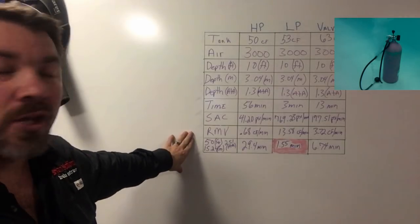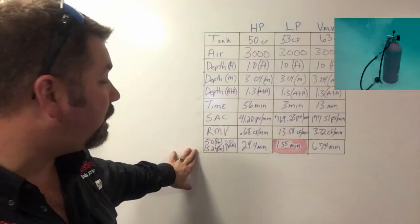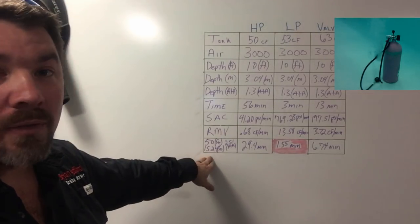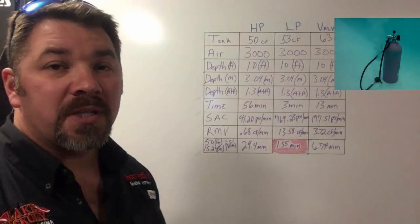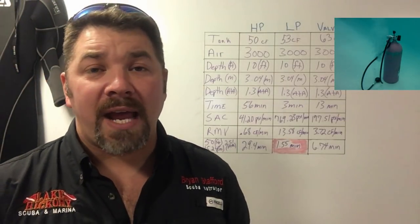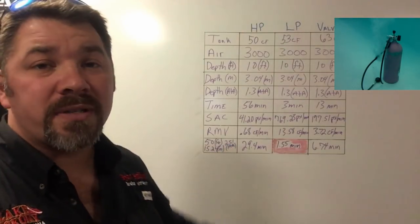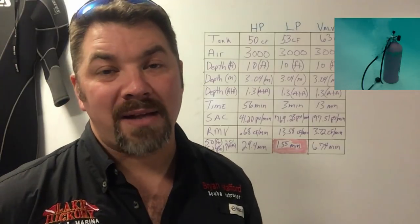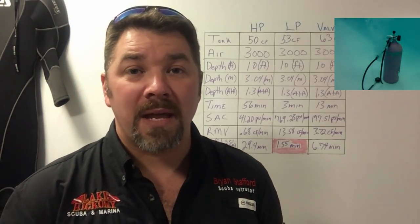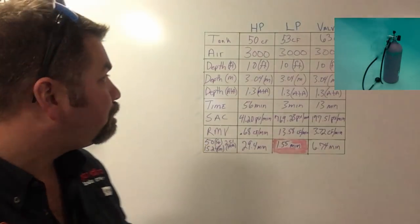That's a 0.68 cubic foot RMV rate. If we were to take that diver down to 50 feet or 2.51 atmospheres, or for the metric crowd, that'd be 15.24 meters, he would have approximately 29.4 minutes of air time remaining. Now, if that catastrophic failure happened at a depth of 50 feet, he would have almost 30 minutes just to make it back to the surface. So yeah, it's a dangerous situation, but it still gives you plenty of time to make it back to the surface if you're alone or by yourself and you couldn't get to your buddy.